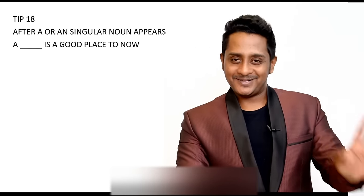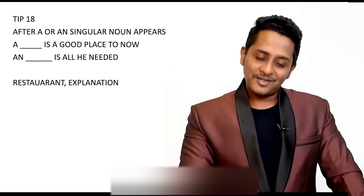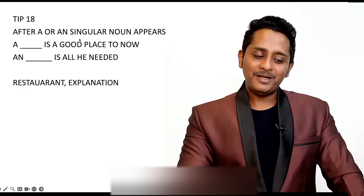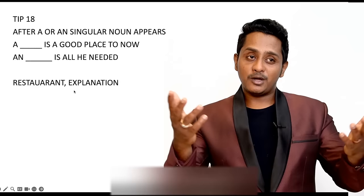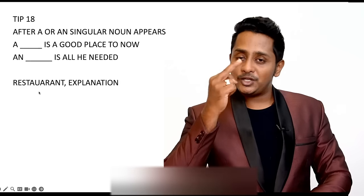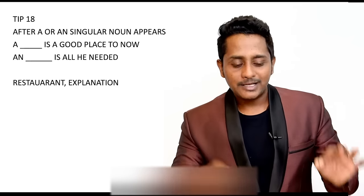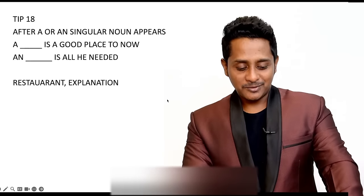A dash is a good place to go now. Restaurant is a good place to go. An explanation is all he needed. Hope you're getting it. After an, an A-E-I-O-U pronouncing sound will come. That's the article concept. But the idea is, restaurants will not come, and explanations will not be there. This is exactly what I'm talking about. Make use of this rule. In listening, fill in the blanks also, you can make use of this rule.